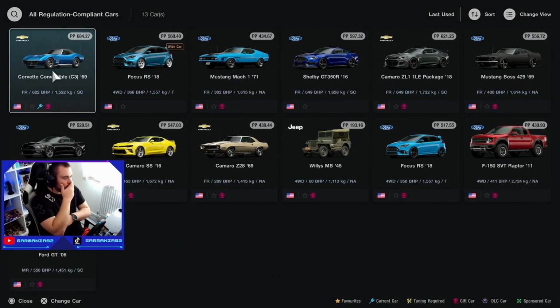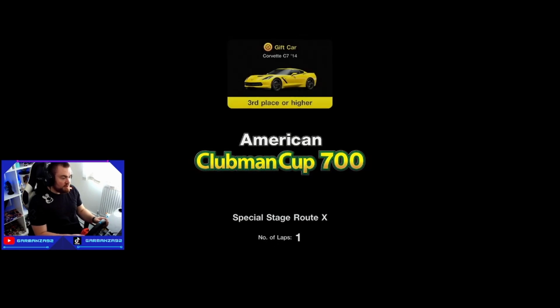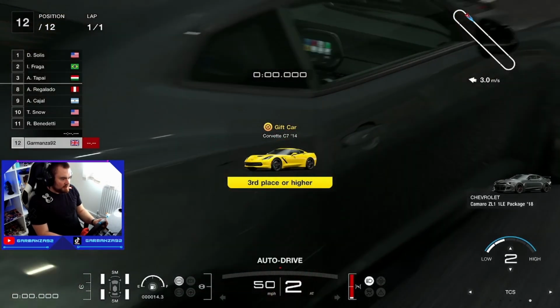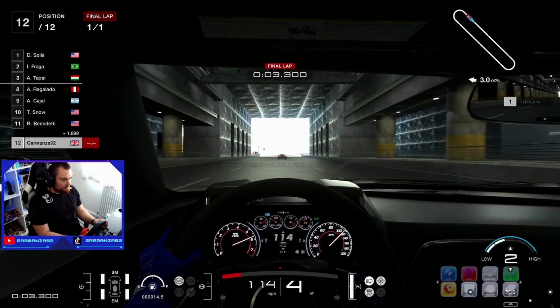So we are going to try the Chevrolet Camaro. It's at 621. Let's go with that and see if this is going to be any better. It might be that we need to head to the tuning car for this one, but this is a Chevrolet, so we're still trying to keep with our sort of trend of using the Chevrolet vehicles. Let's just see how we can get on with this type of Chevrolet. See if this has got the top end speed that we require.